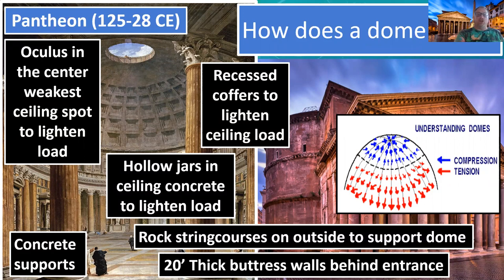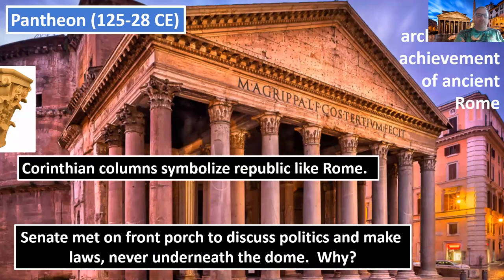Later on in the Dark Ages, they're going to call this the House of Devils because they have no idea about how it's being held up unless Satan himself is holding this up, honoring all of the gods from the ancient Roman world. Out front, there are Corinthian columns that symbolize the Republic like Rome. And the Senate met on the front porch to discuss politics and make laws, never underneath the dome.